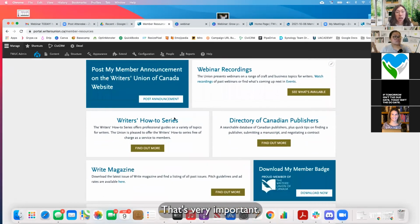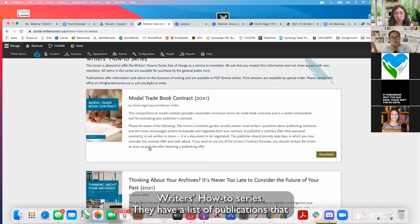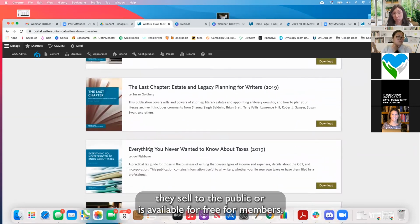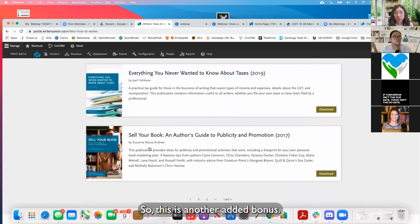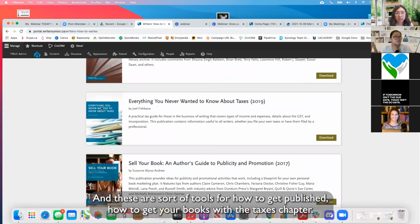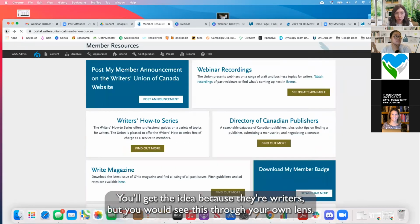That's very important. Writers how-to series, they have a list of publications that they sell to the public or is available for free for members. So this is another added bonus. And these are sort of like hand-holding tools for how to get published, how to get your books, the taxes, chapters. I mean, you get the idea because they're writers, but you would see this through your own lens.